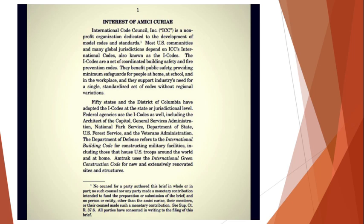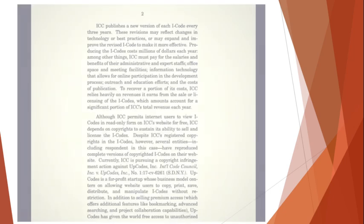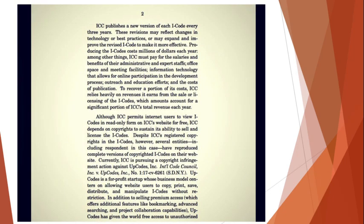And then here's a footnote. One, no counsel for a party authored this brief in whole or in part. No such counsel nor any party made a monetary contribution intended to fund the preparation or submission of the brief, and no person or entity other than the amici curiae, their members, or their counsel made such a monetary contribution. All parties have consented in writing to the filing of this brief.